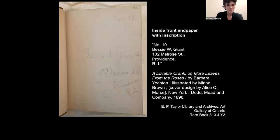Sometimes we find treasures in books beyond their printed components. On the front end papers of our title, we find an inscription in pencil. In swooping cursive handwriting, it reads, number 19, Bessie W. Grant, 102 Melrose Street, Providence, Rhode Island.